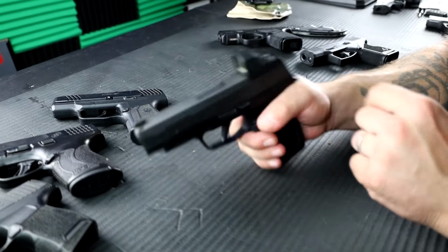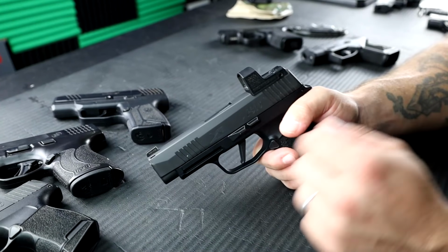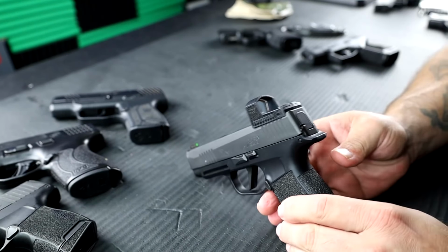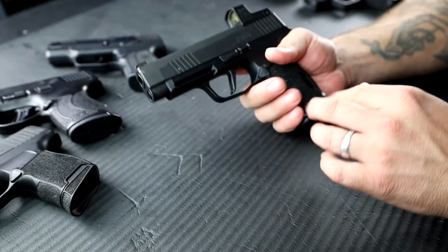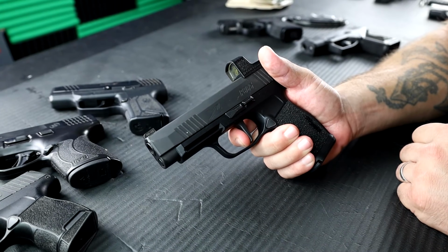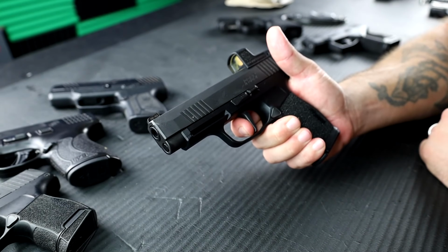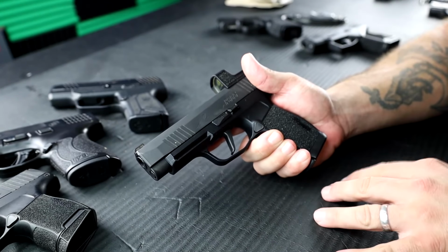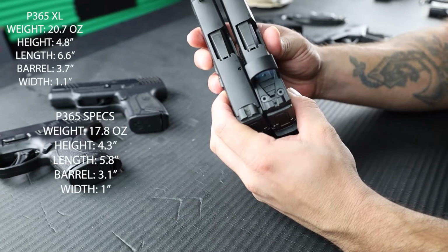Front and rear slide serrations. This one is optic ready, and as you can see, I have the Romeo 0 on it. It does give you the same x-ray sights like the P365 does. This one just gives you the flat trigger, which in my opinion, is better, all right? A little bit more crisp there. It's just all the way around going to be a little bit bigger, a little bit heavier. If we look at them side by side here, check it out.